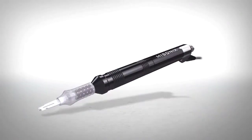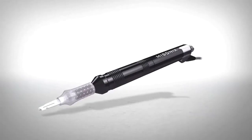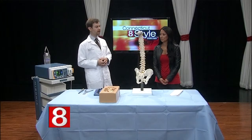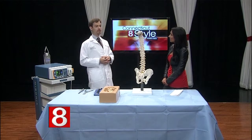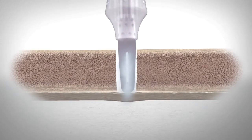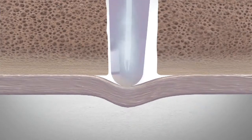So let's take a look at the video first, and then we'll break it down a little further. Well, this video shows one of the great technological advancements that we have now to decompress the spinal nerves and to perform a laminectomy. And it's an ultrasonic instrument that will demonstrate to you how the bone can be removed safely without injuring the nerves beneath it.